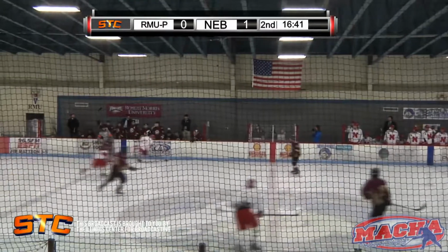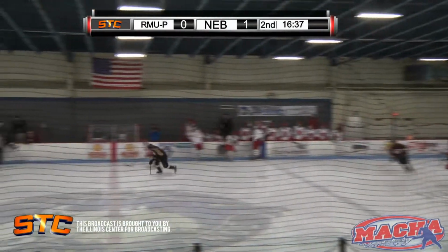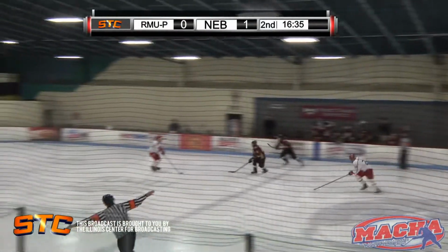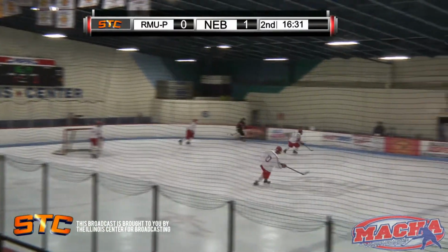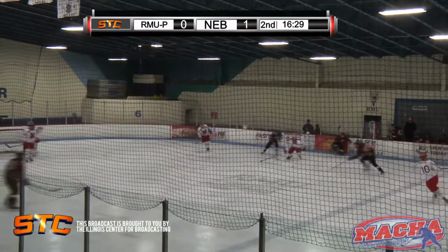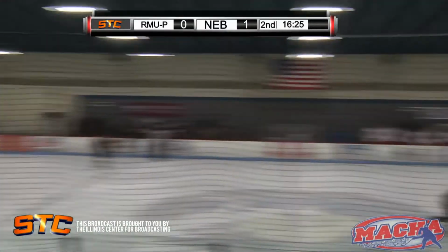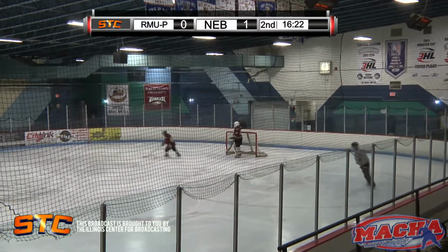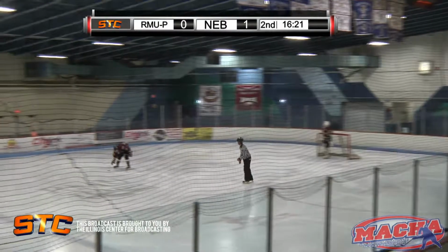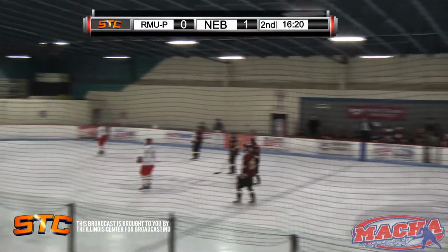Puck at their own blue line, picked up by Alex Olson. Olson dumping it into the Robert Morris zone, coming back out, however, carrying it over for the Eagles is Zach Bunce. Tries to get a shot attempt, unable to do so. Now the Huskers looking to make it clear, and they do, all the way down inside their own zone. This will be an icing call. 16:22 to go here in the second period. Nebraska leading 1-0.